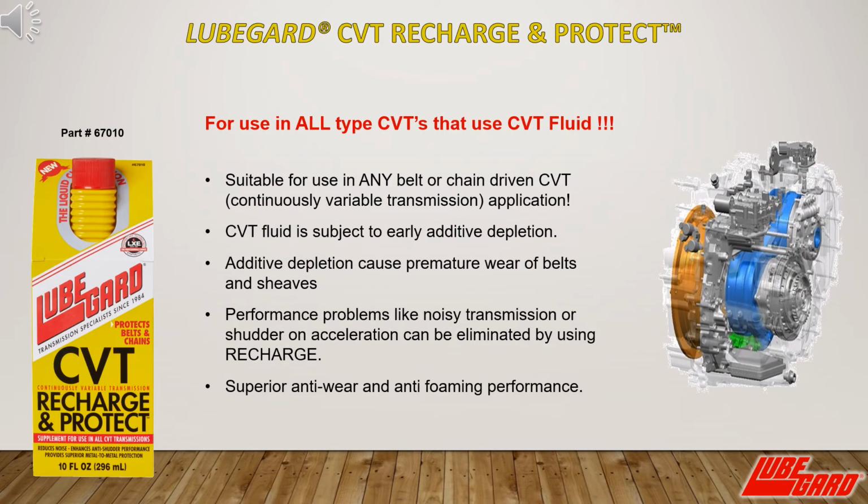Lubegard CVT Recharge and Protect, part number 67010. This product is suitable for use in any belt or chain-driven CVT application that calls for CVT fluid. CVT fluid is subject to additive depletion, often long before the OE recommended fluid change interval. This additive depletion causes premature wear of belts and sheaves, leading to premature total transmission failure.